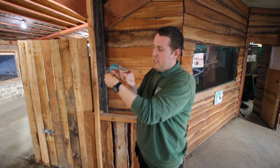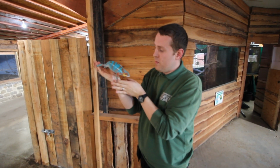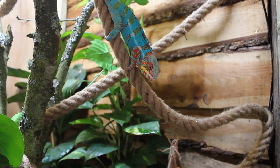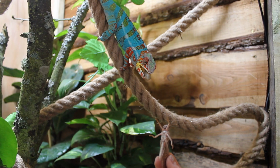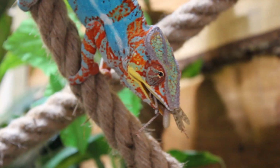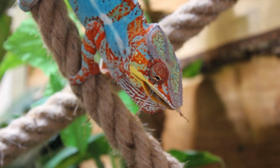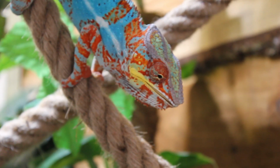Now, the way that they'll eat is both of their eyes move independently, so you'll know when they've spotted the food, because both eyes will lock on perfectly forward onto that food, and then they will shoot a tongue out. Now their tongue is almost the length of their body, not including their tail. And that tongue will shoot out, it's got a sticky part on the end which will grab that insect and draw it back into the mouth. So it's pretty impressive to watch.